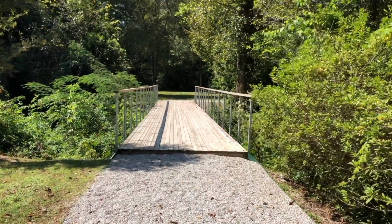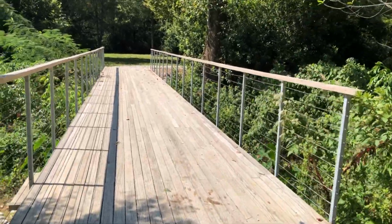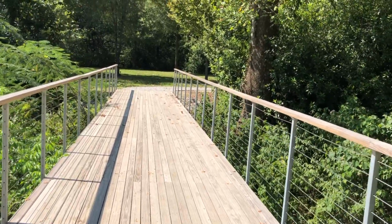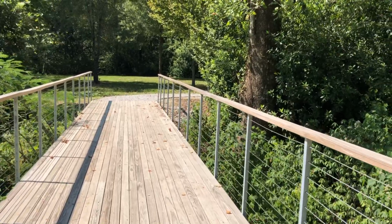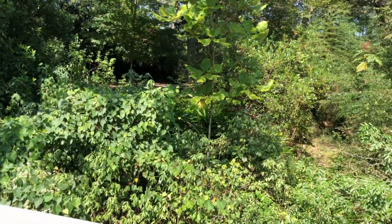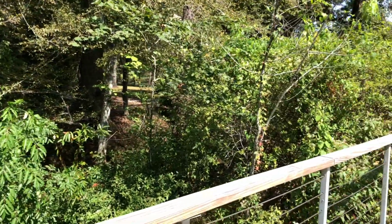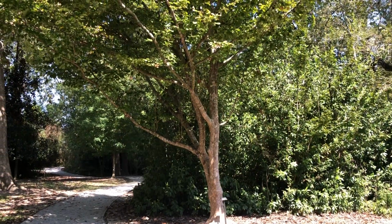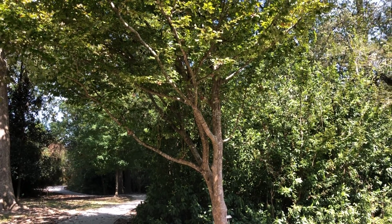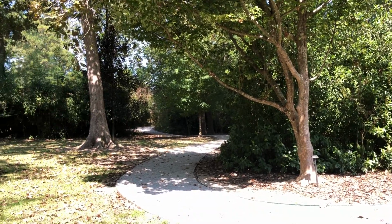We come to this really nice little bridge here. Look at that, just how beautiful is this? This is where we came from. This right here is the witch hazel tree. Yep, like the witch hazel we know. Isn't that beautiful? Let's keep going.